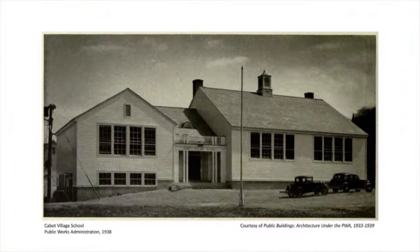Schools. A lot of schools were targeted for not just basically reconstruction. In this case in Cabot, the village school, this description says that this building replaced a ramshackle one-room, falling down, dilapidated school, really made it sound awful. And then they got this very nice, proper colonial revival style schoolhouse that really must have had an impact locally, to see the government coming in and investing in their community in this way.